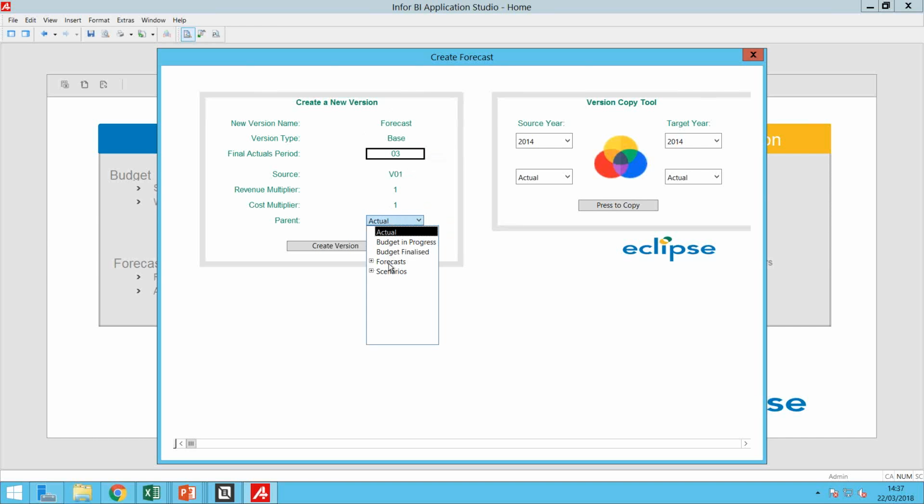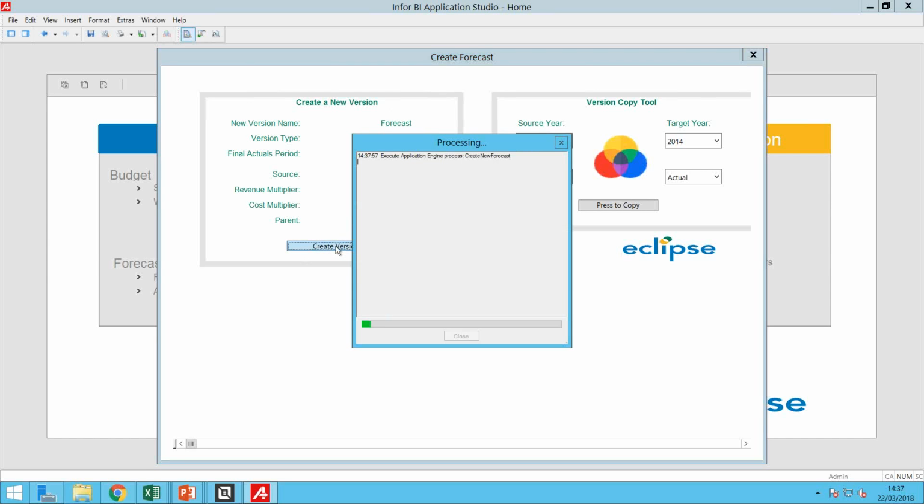I can then tell the system where I want to store it in the hierarchy. I'm going to put it onto forecasts. I'm creating forecasts. I can click create version. Now that's going to go away. This normally takes a few seconds, can be up to 20, 30 seconds depending on its mood today. Oh, there we go, 10 seconds, that's pretty good.